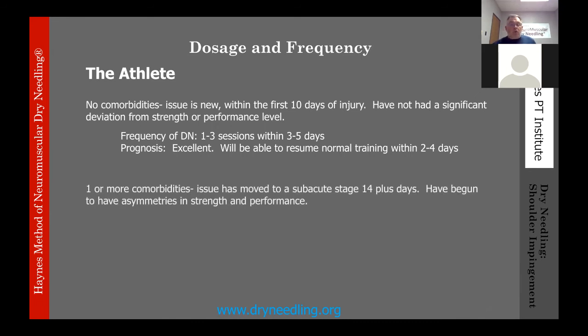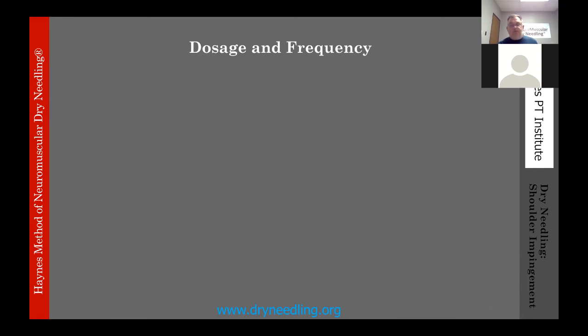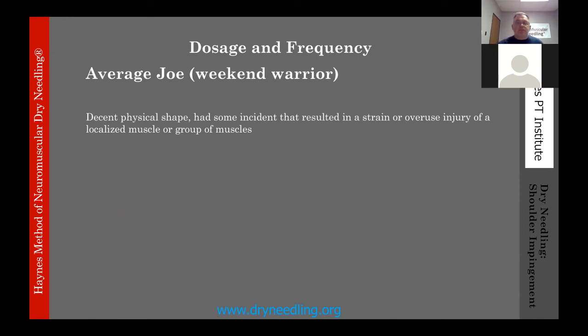Now, if there's 1 or more comorbidities, we've moved on to a subacute stage. They've thought it would just get better and weren't proactive about taking care of it. Now we're starting to have some asymmetries in strength, mechanics, and performance. Here we'll probably look at dry needling 3 to 6 sessions within the first 1 to 3 weeks. Prognosis is still excellent, but they'll need 2 to 3 weeks of training to restore any asymmetries, and then they can resume performance training. The average Joe, which is your weekend warrior, he's in decent physical shape, has had some sort of incident, resulted in strain or overuse injury.